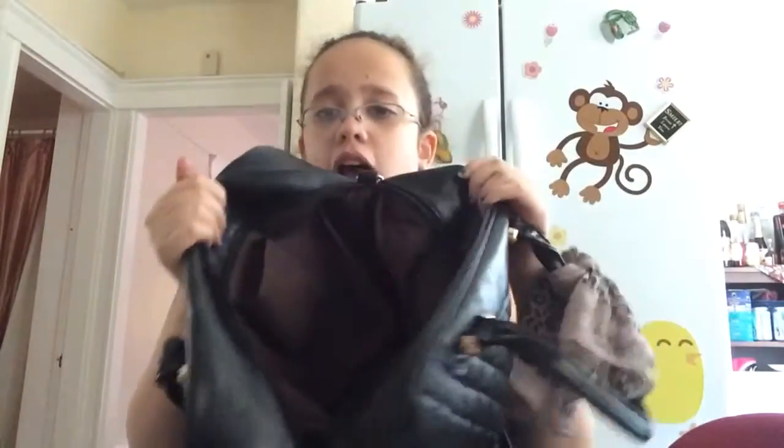Love it. I used this for the party last Friday, because I walked there, but I wore my heels, because you just never lose your glamour from the start. So yeah, this purse is very, very beautiful. I love it. I adore it. I can fit anything in there.